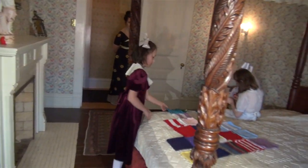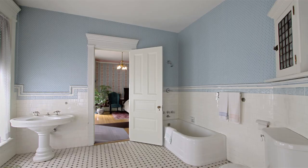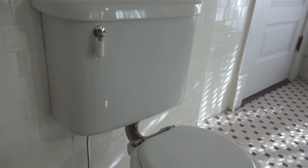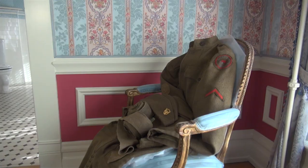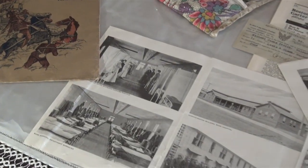That's the Sammys on. Here we see the room the Stewarts reserved for company. It is the only bedroom in the mansion with its own bathroom, courtesy of the second owner converting the old dressing room. Imagine a soldier being invited to spend the night before he shipped out.